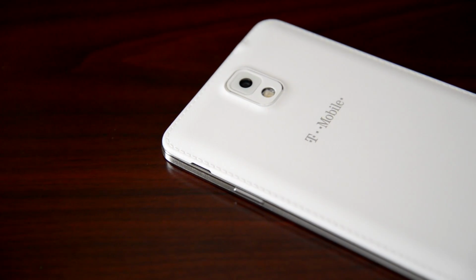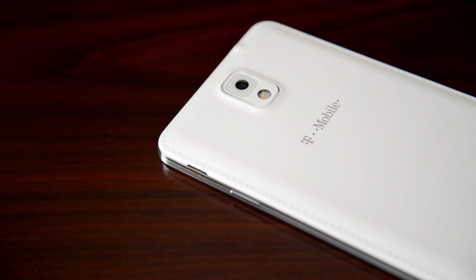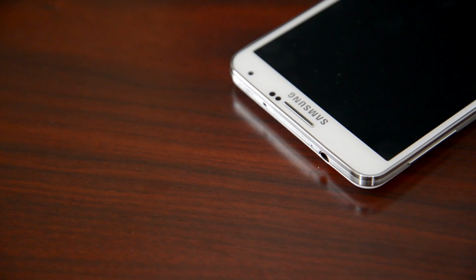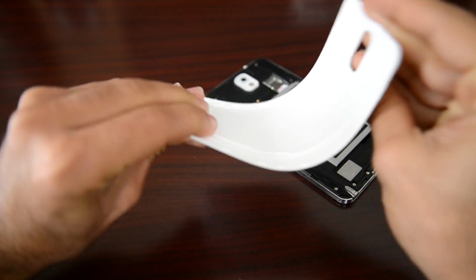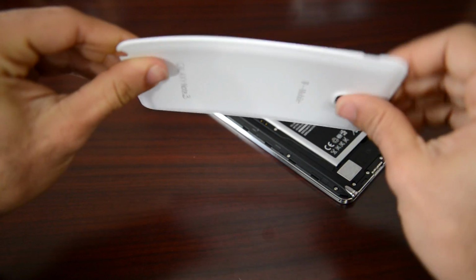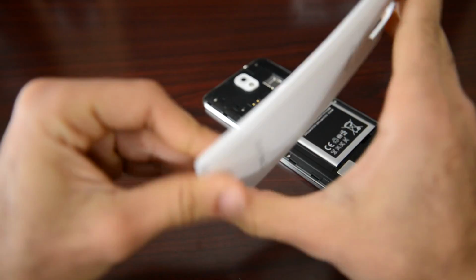I've had a history of looking down on Samsung's build quality, and I'm afraid to say the Note 3 experiences the same issue. The Note 3 is built primarily out of plastic. Even the chrome sides are made out of plastic. They have improved the fit and finish on the back cover, making it out of this faux leather. It eliminates the slipperiness and the fingerprints from the back cover.